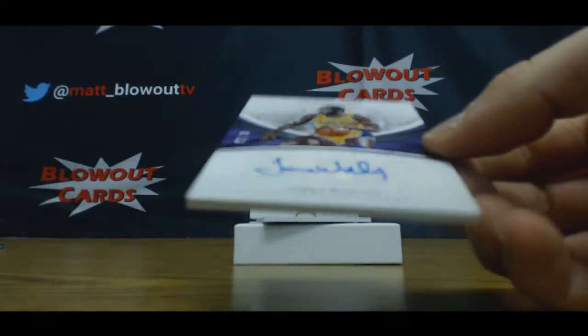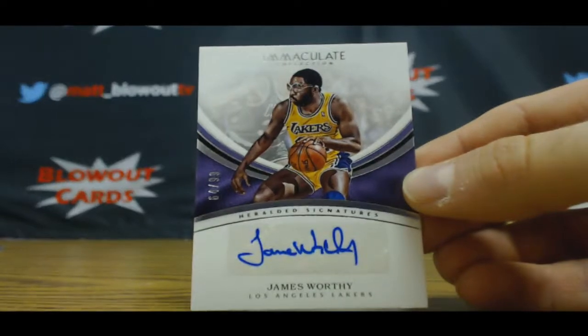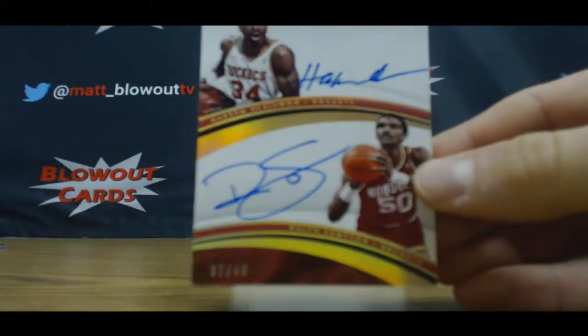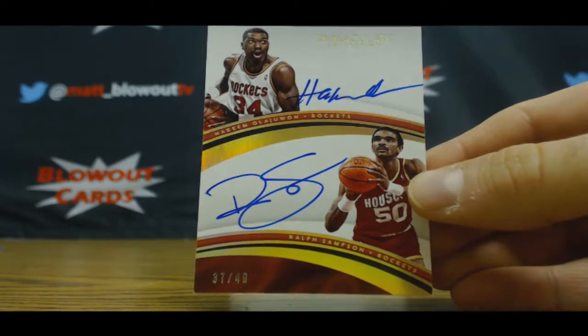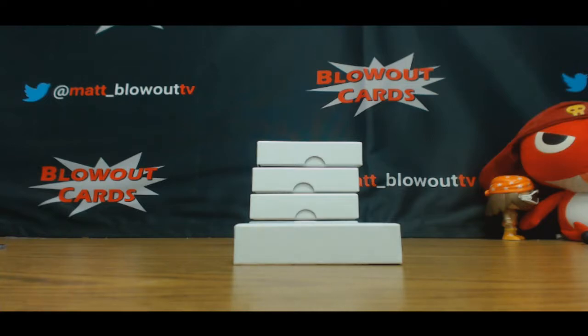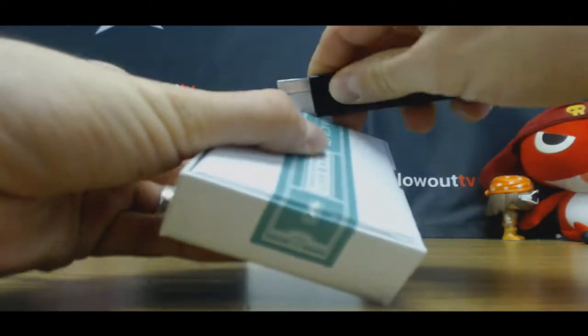James Worthy, numbered 64 of 99, autographed to Ricky. And it's a pretty cool dual autograph here. Hakeem and Ralph Sampson, numbered 37 of 49, dual autograph goes to Dustin, 35-22. Ralph Sampson from the great state of Virginia, wahoo wah. All right, box number 2.